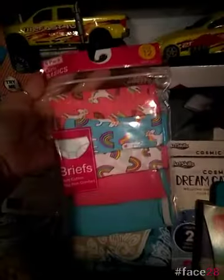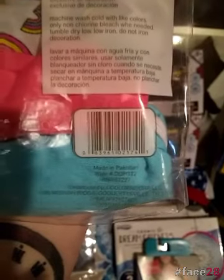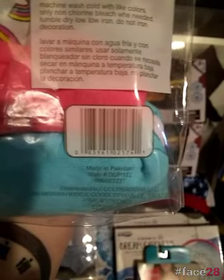Next, we will go with some girls' underwear. I only found one pack of those. They were just laying on the shelf. A lot of times when people go through the underwear, even when they're pulling, they don't check things that are actually sitting down on the shelf. So that's where I found those.